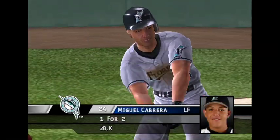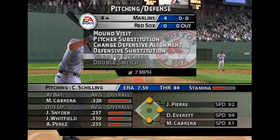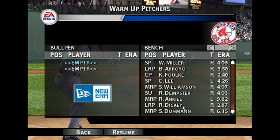Stepping in, one for two, Miguel Cabrera. Kipe, look for them to wave that runner home if the ball is hit to center. The center fielder does not throw many guys out at home.